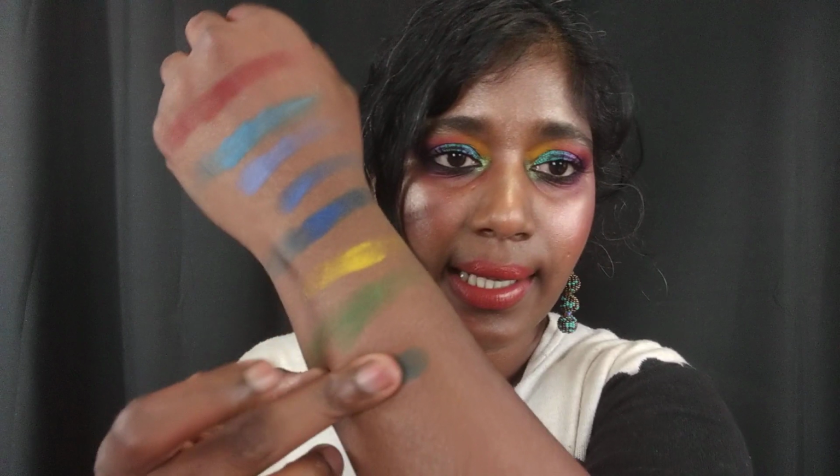The other green is Quad. It's a beautiful bottle green. I feel forest green is even more, I don't know the difference. I feel this is a bottle green, definitely. And it looks true to what you see in the pan on my skin as well.